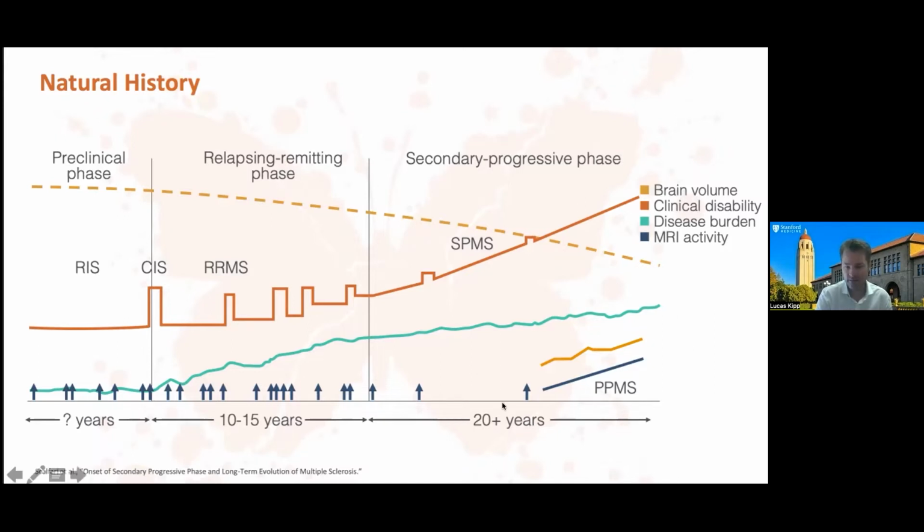Now, what's this? What's primary progressive MS? Well, primary progressive MS is just slow accumulation of disability, this very slow onset of worsening symptoms since the onset of their clinical symptoms, without this preceding relapsing remitting course. Now, what's interesting is that the average age of diagnosis of primary progressive MS is at least 10 years older than those with relapsing remitting MS.